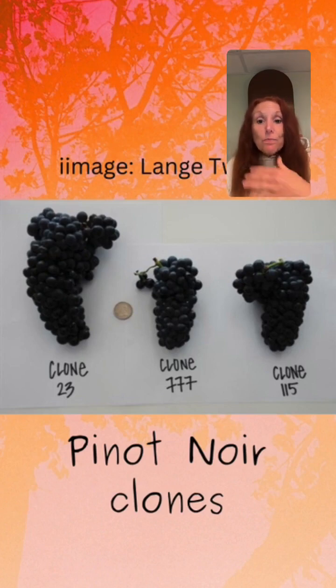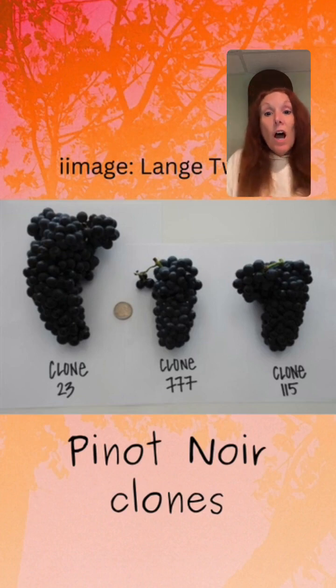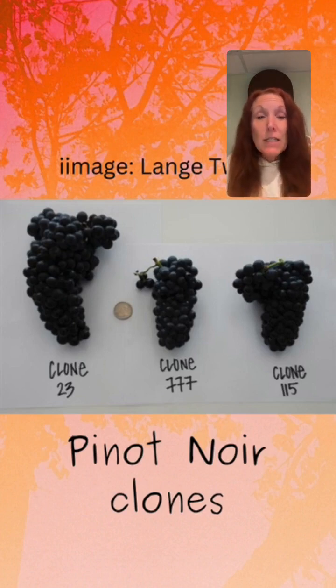And each clone, because those genes have mutated, reacts to that environment differently and they have different profiles. So this is an image, thanks to the Lange twins, of 3 different clones of Pinot Noir. I think that Pinot Noir is the best known variety that goes by its clones, okay? So the first official French clone of Pinot Noir was actually released in 1971. And there are over 40 different clones of Pinot Noir.